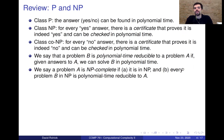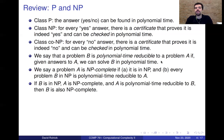And we say that a problem is NP complete if it's not just in NP, but if every problem in NP is polynomial time reducible to it. So in some sense, it is as hard as any problem in NP. And this is why NP complete problems are seen to be the hard problems, at least out of the problems in NP. And then we saw that if B is in NP and A is NP complete, and if A is polynomial time reducible to B, then B is also NP complete.